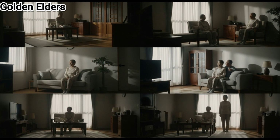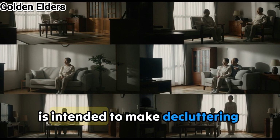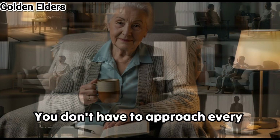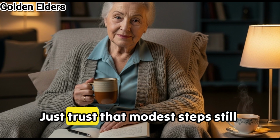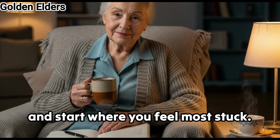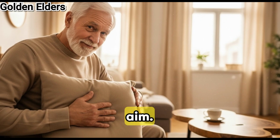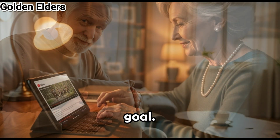That's all. Each of the 45 questions, spread across 6 sections, is intended to make decluttering seem less daunting and more manageable. You don't have to approach every room at once or answer them all today. Just trust that modest steps still matter and start where you feel most stuck. Having the ideal home is not the aim. Making one that genuinely works for your life at the moment is the goal.